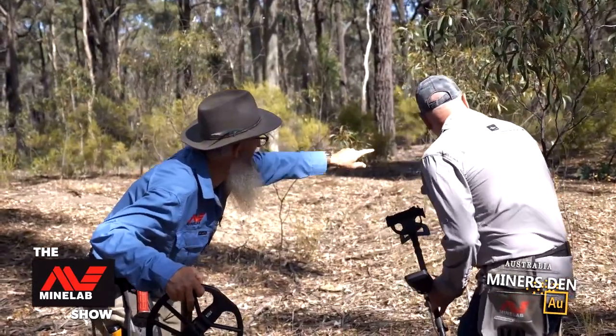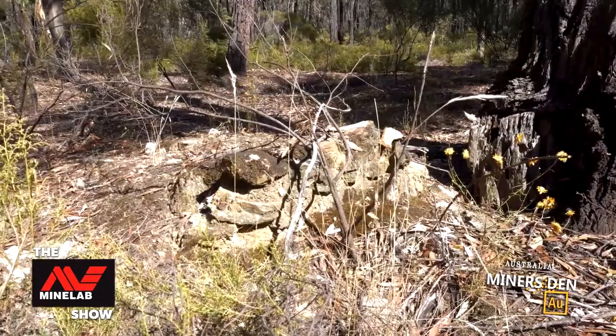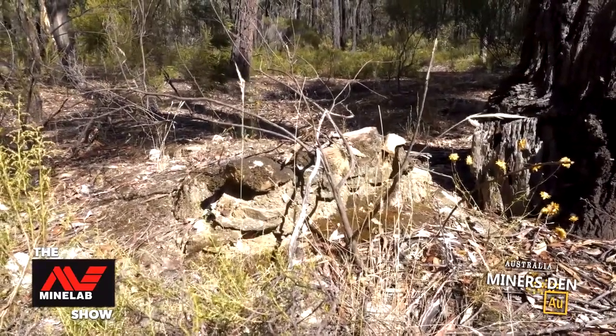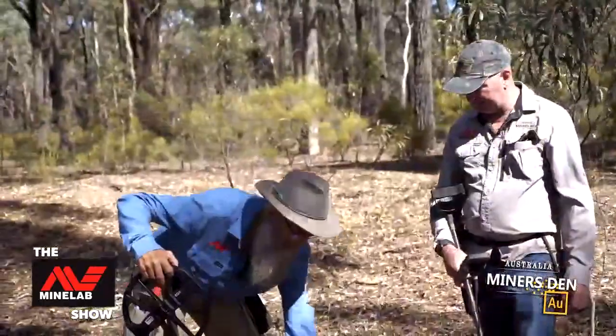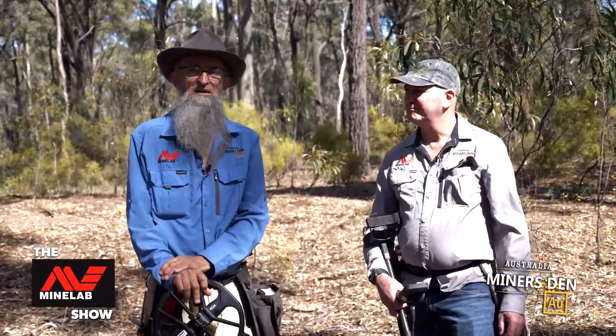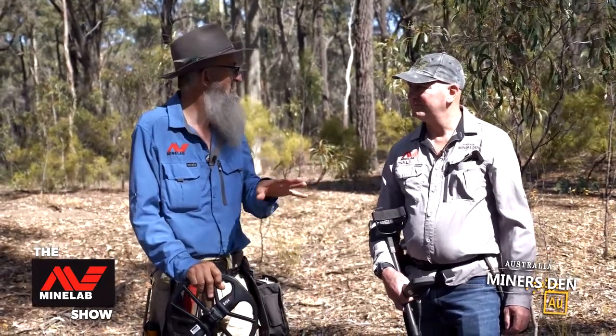Over behind us there, Dave, yep, is a chimney mound. Now, these little chimney mounds are things that people just walk straight by. They don't notice them because they're only about that high. But once you get your eye in and you're a relic hunter or treasure hunter or whatever, you can spot them, and all of a sudden you've got new ground where no one has really been.